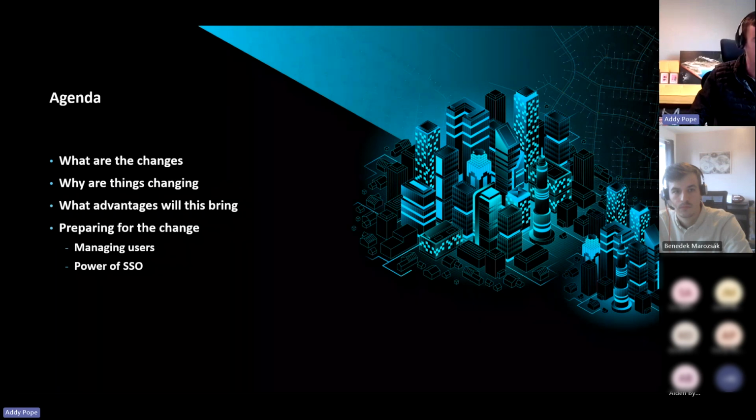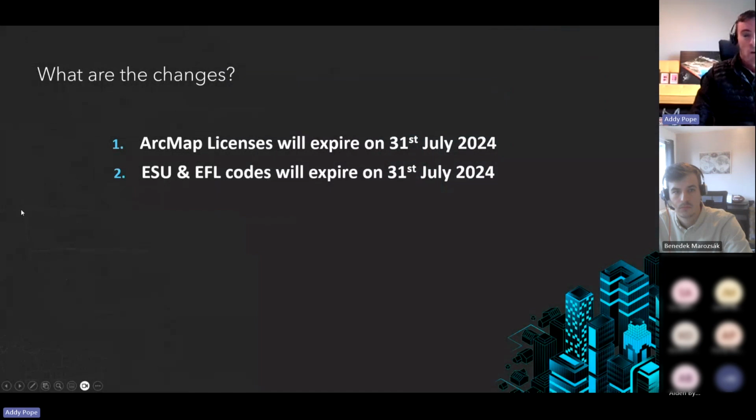Okay, so let's make a start into the actual content. What are the changes? Well, the changes are that ArcMap licenses will expire on the 31st of July 2024. And the second change is that your ESU and EFL codes, so those are your single use and your concurrent use licenses for ArcGIS Pro, will also expire on the 31st of July 2024. So this information has been communicated throughout the renewal process, and those dates are still the dates that we are expecting those two things to cease.